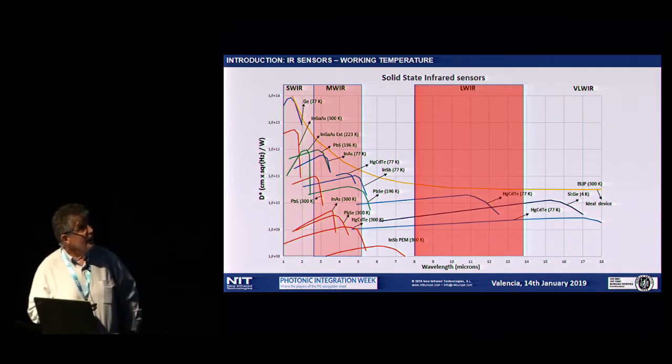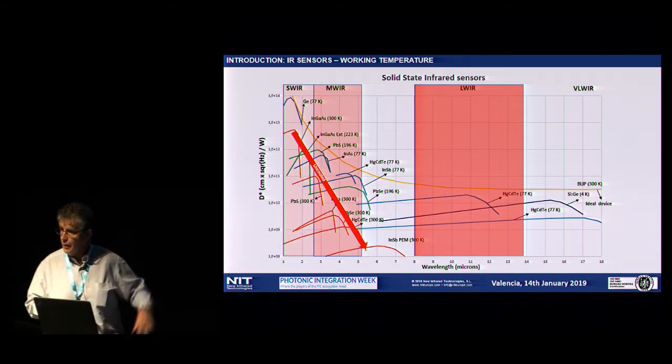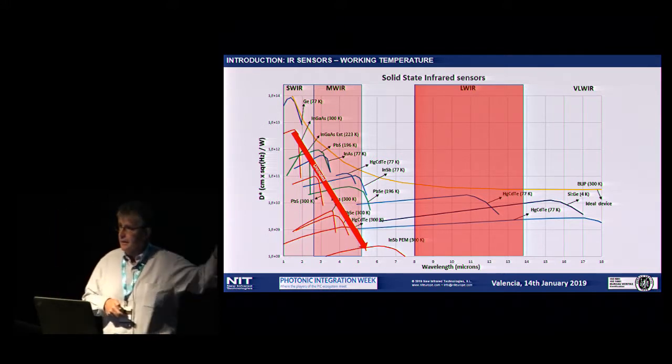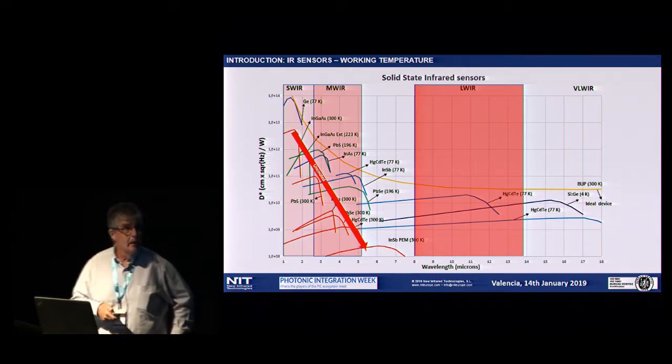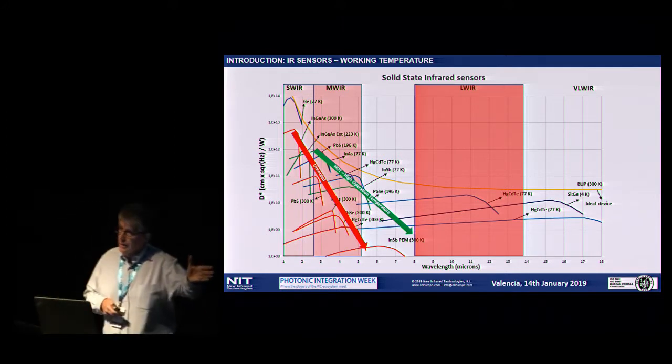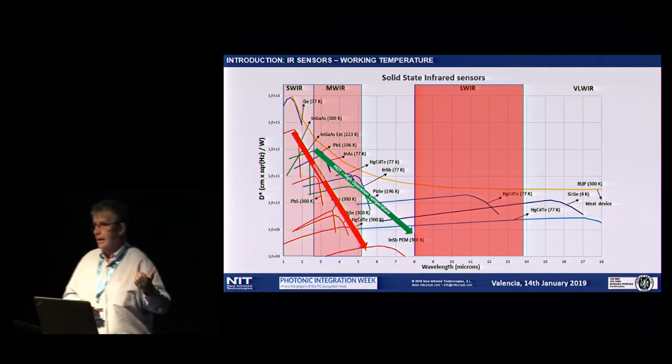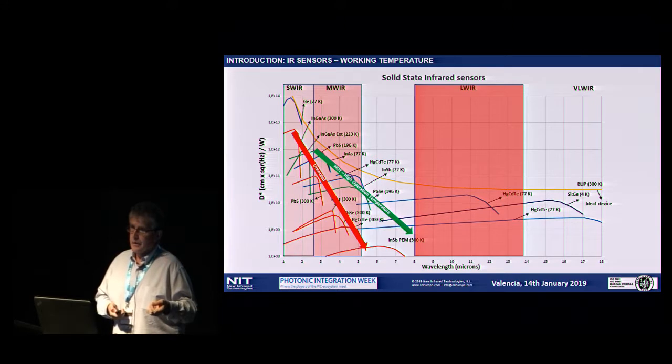But let me give you more information about the working temperature, because it's important for all this history. You can see here in the red curves the uncooled sensors. They work without any type of cooling, and you can see how the detectivity decreases dramatically with the wavelength. This is due to the thermal generation problem. Then you need to go further and cool down, and I divided this into what we call hot sensors. Hot means high operating temperature sensors, which tend to operate at minus 100, minus 150 degrees.